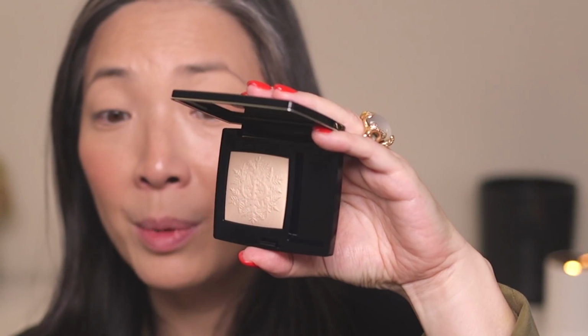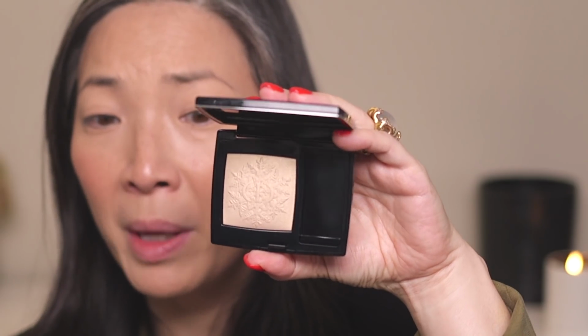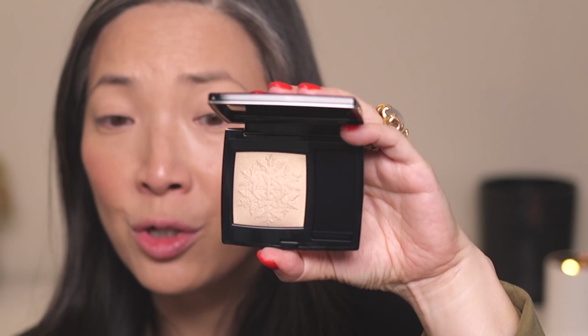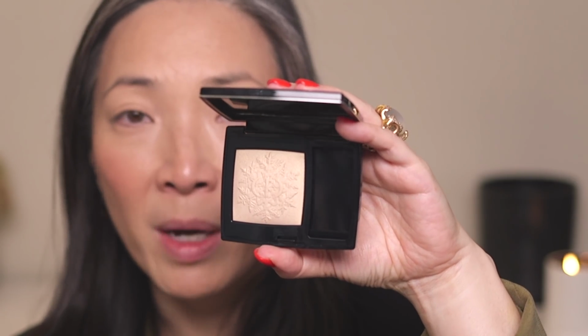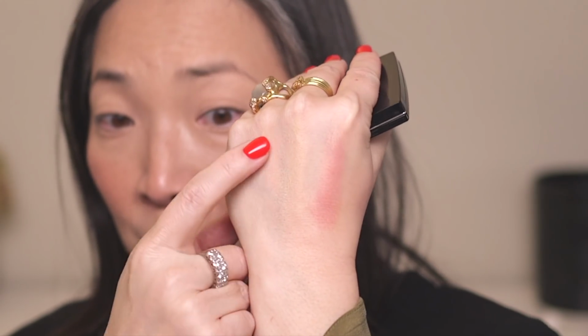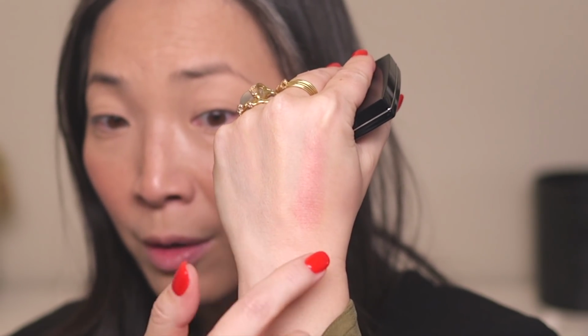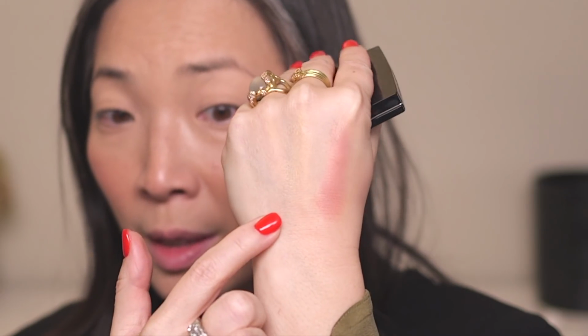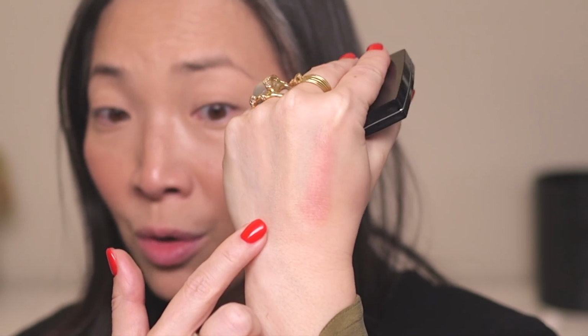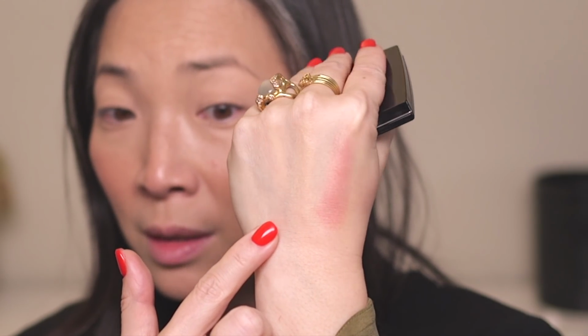And this one is number 310. And the name is called Golden Frisson. Here's a close-up of the powder. Doesn't look like much in the pan. I mean, you definitely see a golden kind of shimmer in there. This also has micro glitters in there, just like the blush. And then here is the highlight. So I just swatched it right here next to the blush. And in the swatch, you can definitely see a very strong golden sheen.